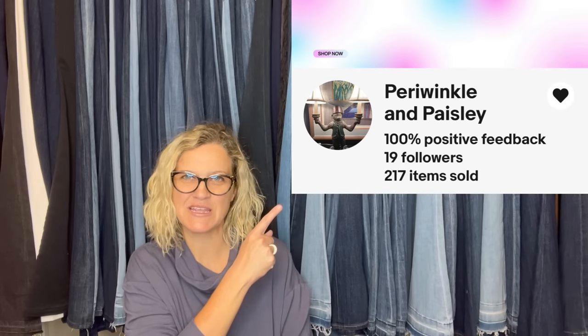Received this Italian wine decanter from my father-in-law's estate, free to me. It has been listed about 6 months and finally sold at full ask. Positive feedback received. And this one comes from Bolo Buddies member, Periwinkle and Paisley, and this is her eBay store. It is an Empoli Italian ornate fruit basket wine decanter genie bottle with a stopper, and it's got the stopper.